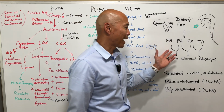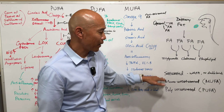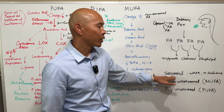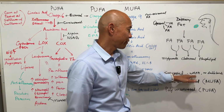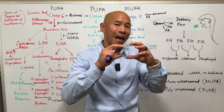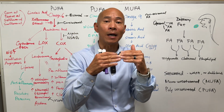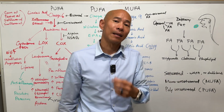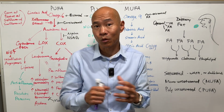Now, back to our fatty acid discussion, there are different types of fats. There's saturated fat, monounsaturated fat, and polyunsaturated fat. So what does it mean when we say saturated fat? Saturated with what? Well, saturated with these different fatty acids. So when the molecule of fat is saturated with fatty acids, that means all the fatty acids are connected by a single bond. There are no double bonds. That's when it's called a saturated fatty acid. And a saturated fatty acid tends to have the physical property of being solid at room temperature.